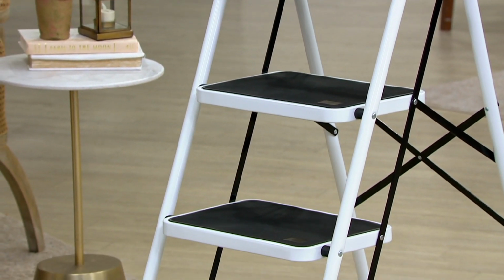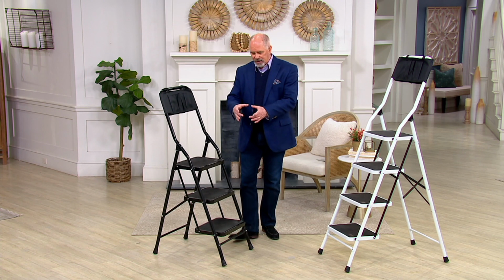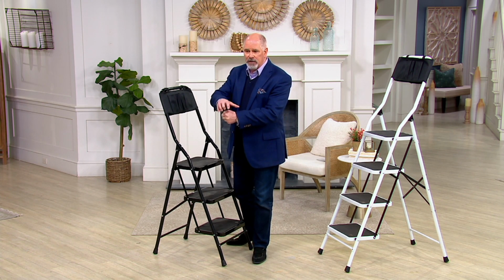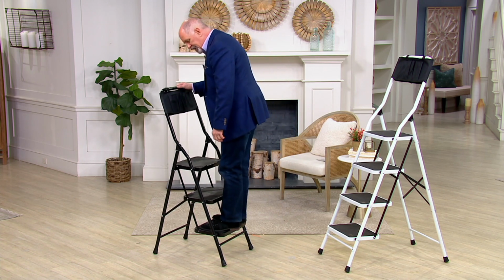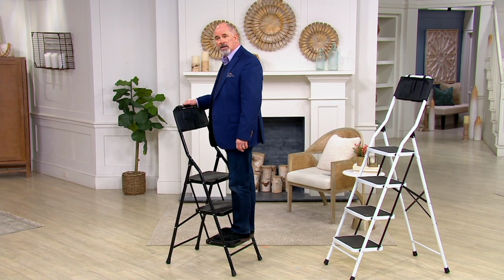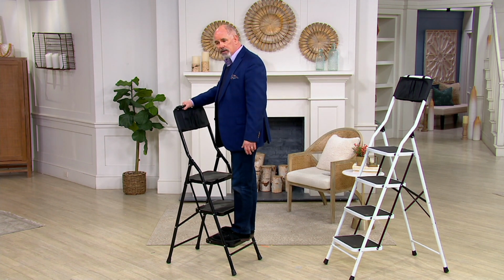And to me, these aren't as much ladders as they are stairs. Because most ladders have a rung that's very, very thin. And when your foot's on it, you kind of feel like a bird on a wire. With these, there are big platforms. And they're rubberized platforms as well. So you feel secure. You also have a bar up here at the top.